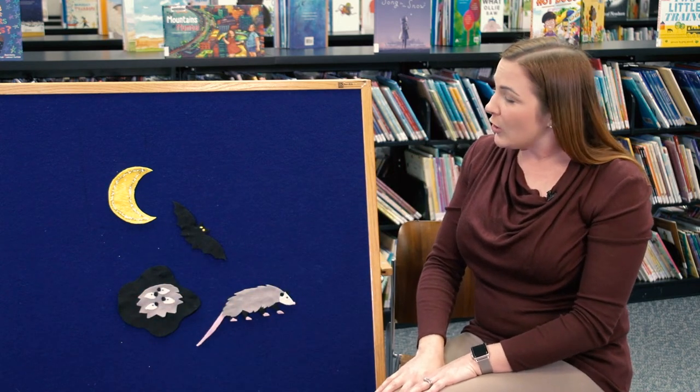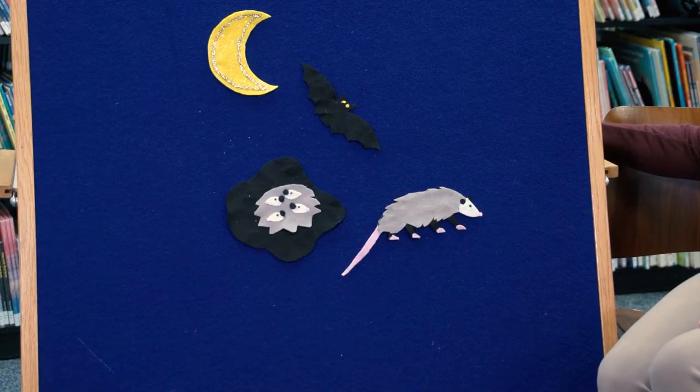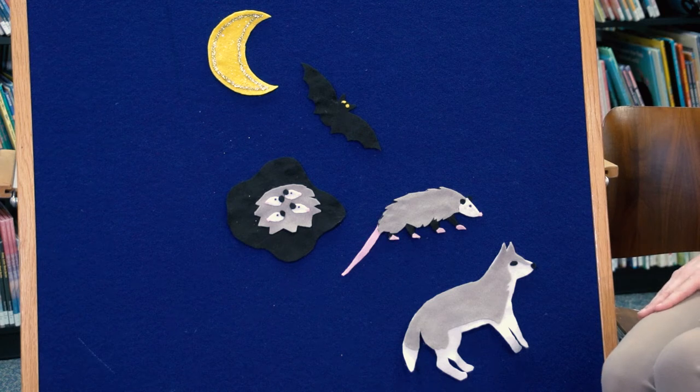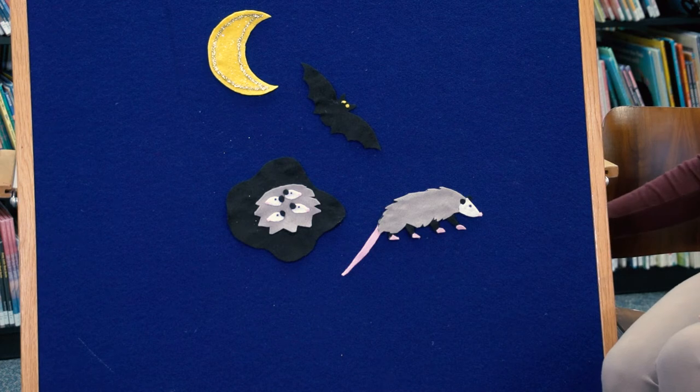Mrs. Possum walked all through the forest, crying and crying for her babies, when along came the wolf. "Why are you crying, Opossum?" said the wolf. "Bat has taken my babies and will not give them back," said Opossum. "I will help save your babies," said the brave wolf, and off he went into the cave.